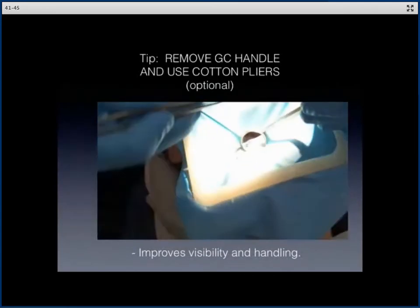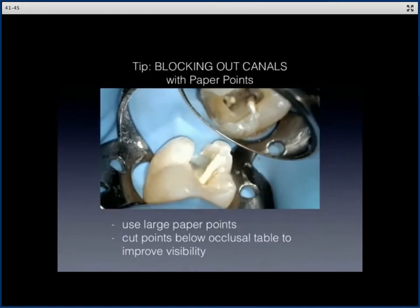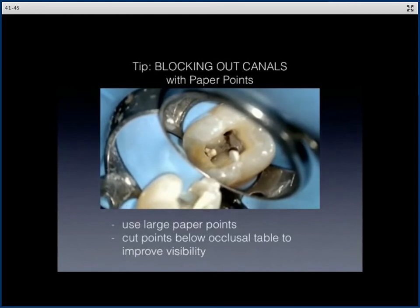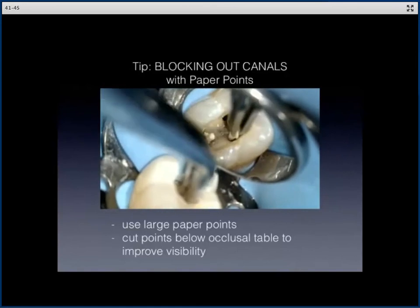Again, now what's easier, having a big fat handle on the other end of this gutta percha, or an ejectable gun, or just carrying that little thing? And then once you're done obturating one canal, then what I recommend is, if you have multiple canals to obturate, then place paper points in the other canals.